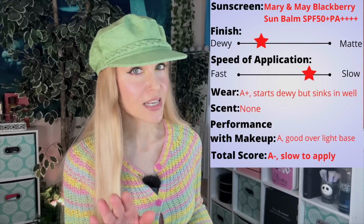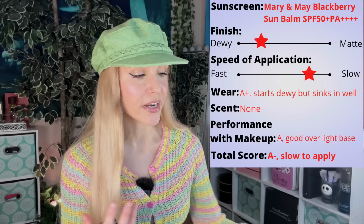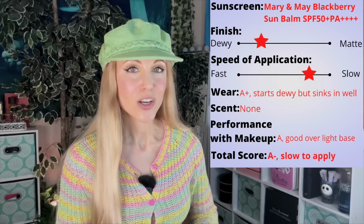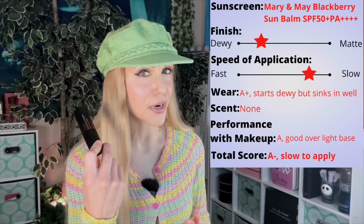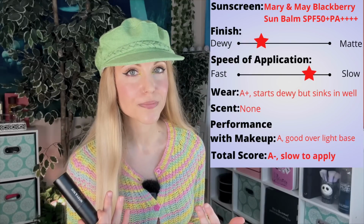Before I move on from this, I do want to say I have not been wearing high coverage foundation lately. I've been wearing quite a variety of skin tints. Can I show you that one yet? I hope so. Quite a variety of skin tints, but light coverage, so I can't attest to this over heavy foundation, but it was fine over light coverage.